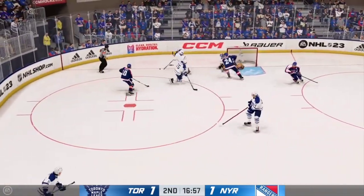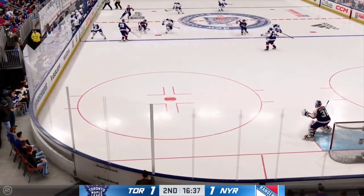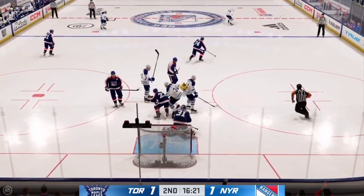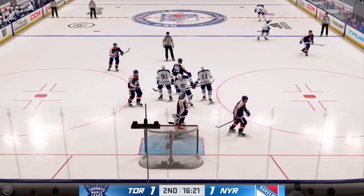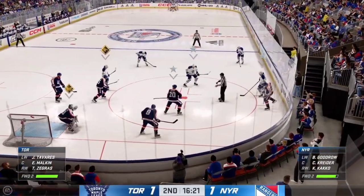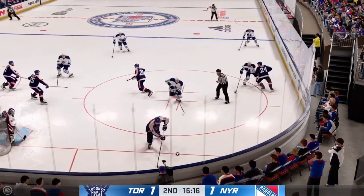Quick pass to Kako. Can't make it work. Takes the feed from the wing. Kreider's got the puck in his own zone. Comes up with a monster save in front. I like the goalie's positioning here. He was aggressive enough to make a save on a dangerous chance. Shesterkin's great in the butterfly position, guys, and even when he's down, he maintains mobility to move with the play to make the save. That's his butterfly effect zone ability.